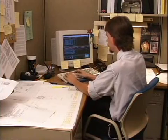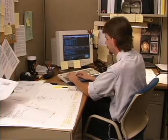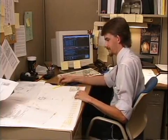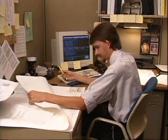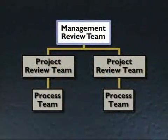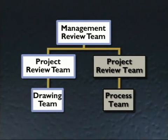The drawings process was one chosen by the management review team for reengineering in their process selection step. The process met the twin criteria of a good chance for success and a high business strategic value. The management review team chose appropriate department heads and coordinators for the project review team, who in turn chose drawing team employee members from departments involved in the drawing process.